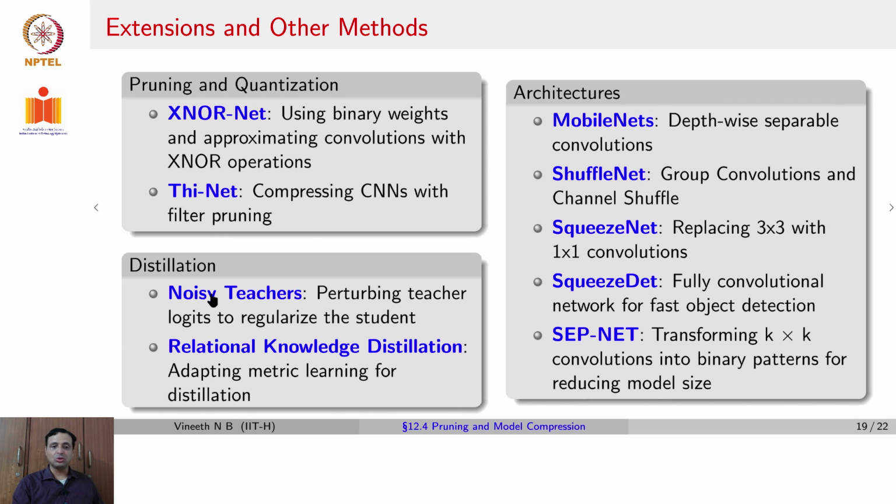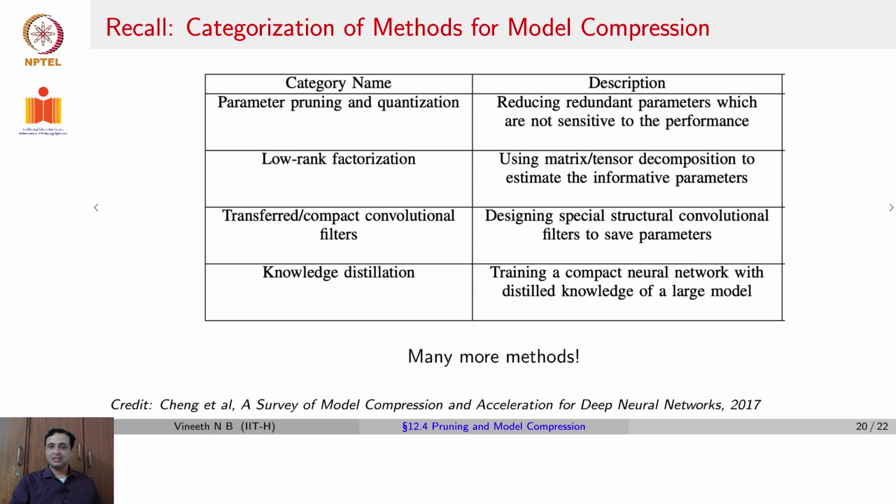Knowledge distillation methods have used noisy teachers, where the teacher logits are perturbed to get the effect of multiple teachers to train a student. Relational knowledge distillation adapts metric learning in distillation, and there have also been specific architectures. We discussed a few of them when we discussed CNNs: MobileNet, ShuffleNet, SqueezeNet, SqueezeDet for detection, and SEP-Net, and so on and so forth, which have been used for model compression. As we said earlier, the space is fairly large. There are also low-rank factorization methods. There are also methods that design convolutional filters in a particular way to save parameters, and so on and so forth, which we leave for reading in this lecture.